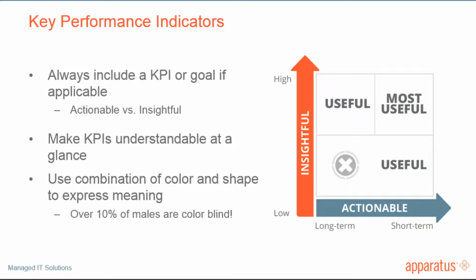Make your KPIs understandable at a glance. You always want to make sure, right, if you've got a trend line, that KPI is a big orange line or something that's going to stick out in people's mind, and they're going to understand how their data looks relative to the KPI and what improvements need to be made to meet that KPI.